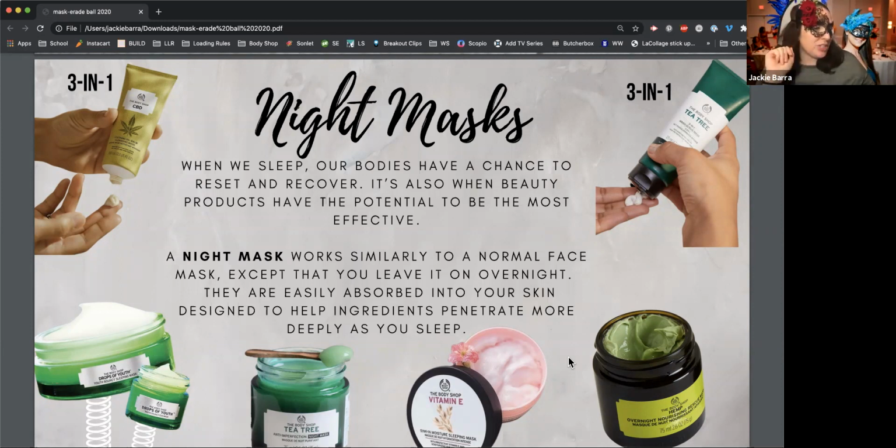There's also lemon tea tree oil, and that has purifying properties, and aloe vera from Mexico. So super amazing stuff here in this tea tree oil night mask. I have another fancy little guy here. This one is the vitamin E, and I'm going to get the name wrong. Sink in Moisture Sleeping Mask.